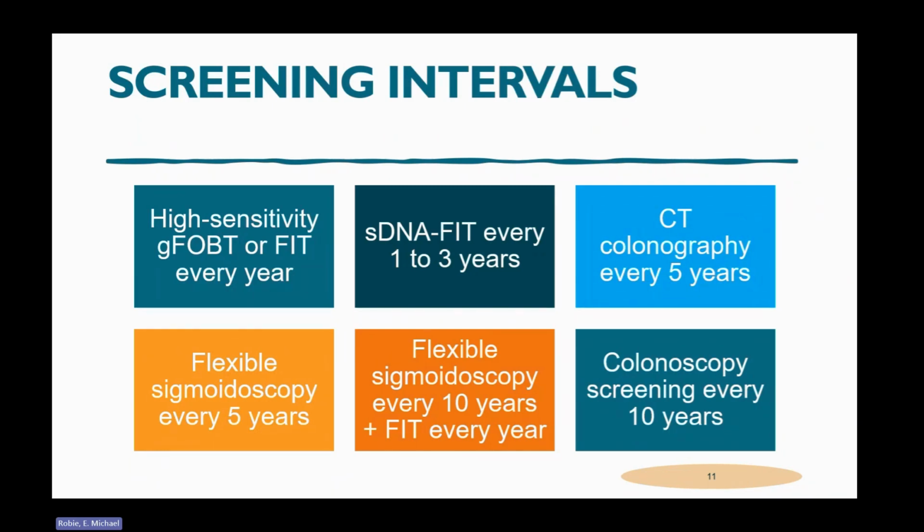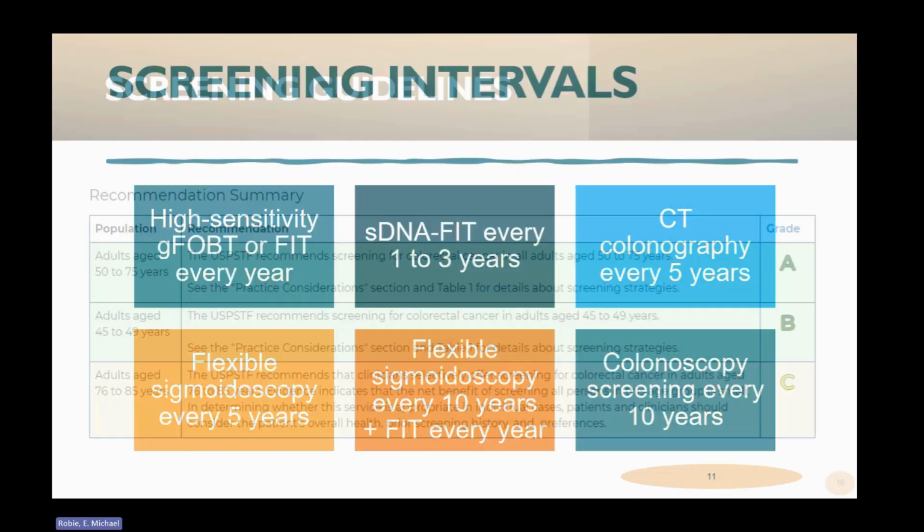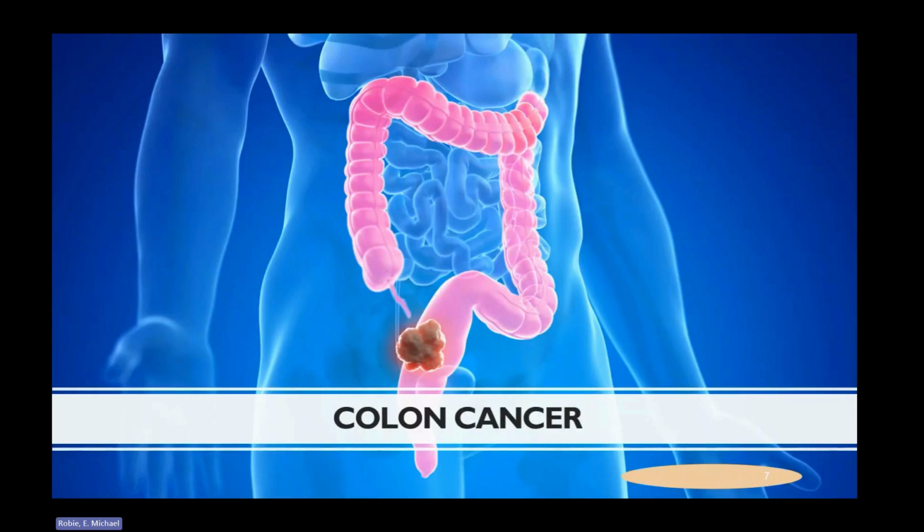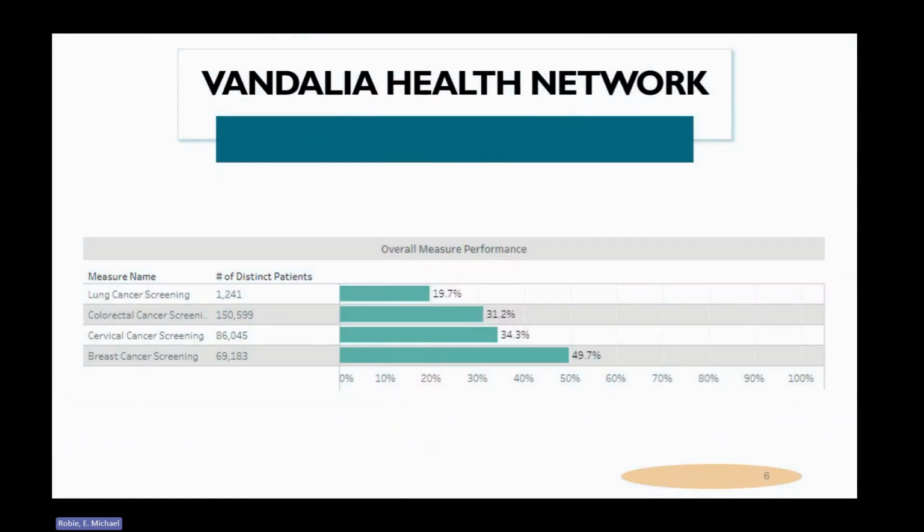And if you recall, looking at our percentages, we're only about a third of the patients that we need to get in. If you look at that, our denominator is 150. So that is about 100,000 patients within our Vandalia Health Network who need to have some type of colon cancer screening. So we've got a little bit of work to do in those regards.